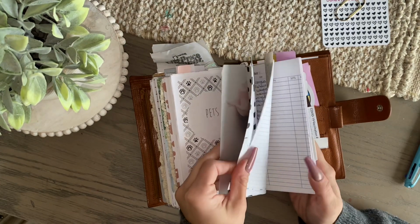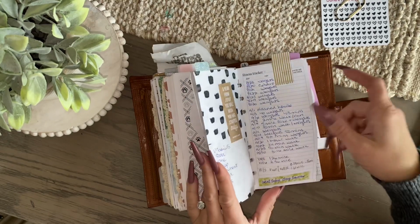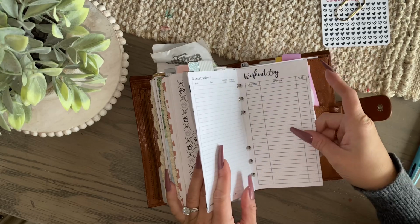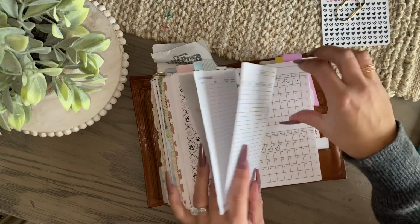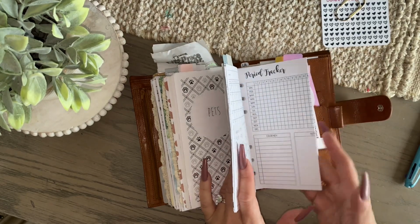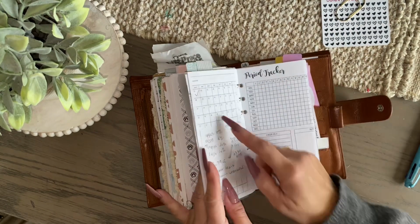So I have my section where I list my workouts. This is the new workout log, which is a printable. It's a fold out, which I really liked. My cycle. This is what I'm using for 2022 for my cycle tracker. I used Peanuts Planner Co. last year.